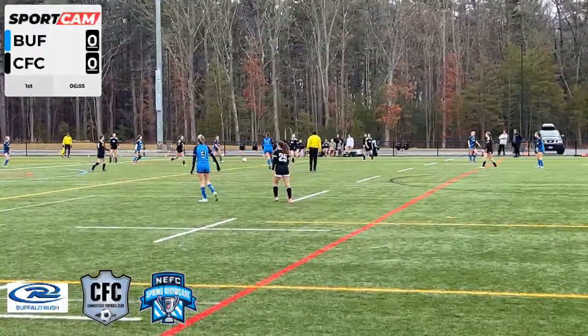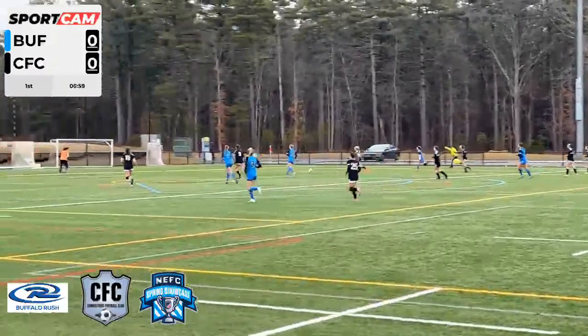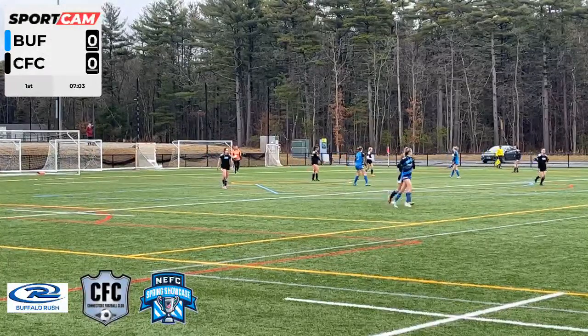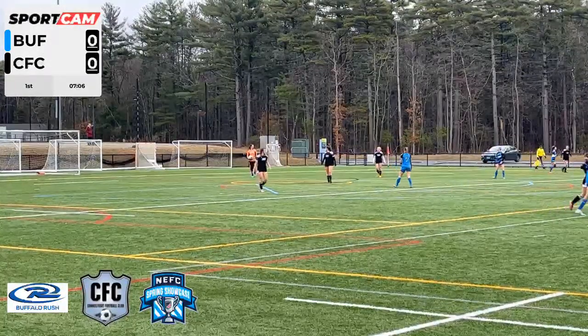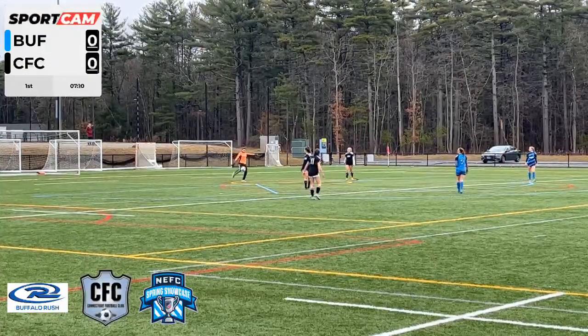This time Connecticut tries to get it out a little longer. Kozak wins that ball to Graney. Tries to slot that one into the half space, but just a little too far. Graney from City Honors. She's already committed.